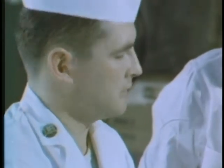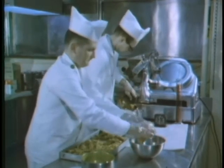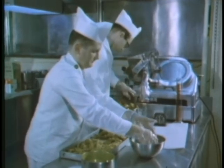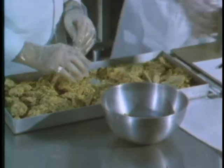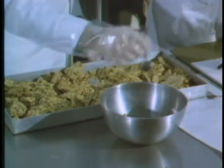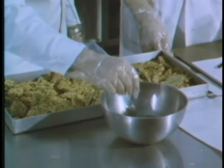Although they do not participate in planning the Army master menu, Natick's staff of experts is frequently consulted in solving special nutritional problems. Emphasis here is primarily on research toward the design, development, and improvement of field rations for all the armed forces.